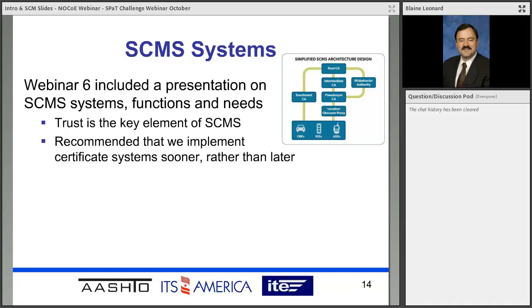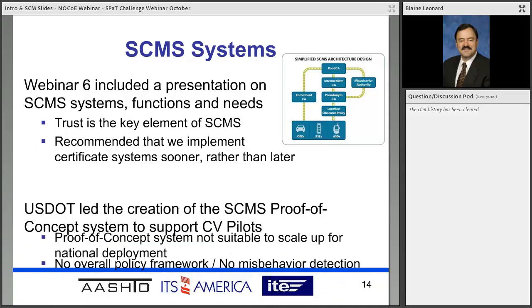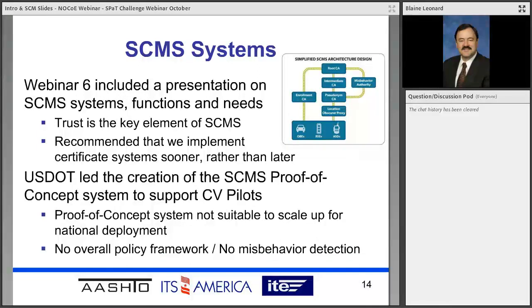It's much like what you and I find when we go on a website and use our credit card to purchase something. Those transactions have a security credential attached to them, and that's how we come to trust them. In Webinar 6, it was recommended by the speaker, Steve Novostad, that we all think about implementing security certificates sooner rather than later. So I just wanted to give you a little bit of an update on what's going on in that world just in the last little while.